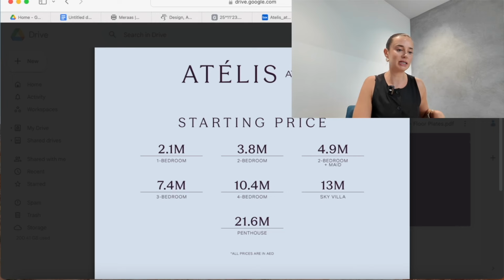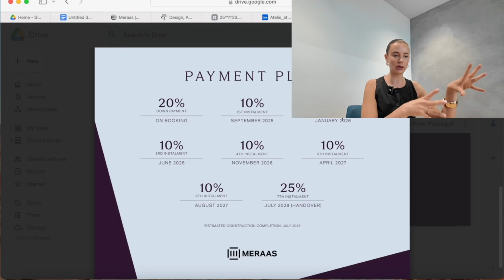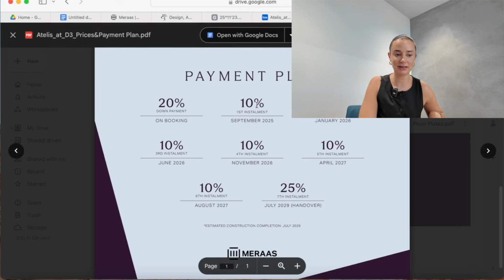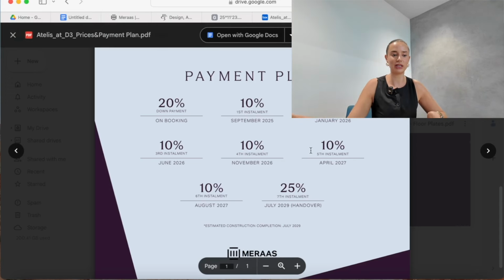And what can we expect to see in terms of the payment plan? So the payment plan is 75-25, 20% down on booking to secure your unit, plus your 4% DLD. DLD is your stamp duty equivalent. It's set, it's non-negotiable, it's paid up front. Then September 2025, you've got another 2026, you can expect to see another 25% across that year. And then in 2027, you've got 20%, and then your final 25% is on handover in July 2029.